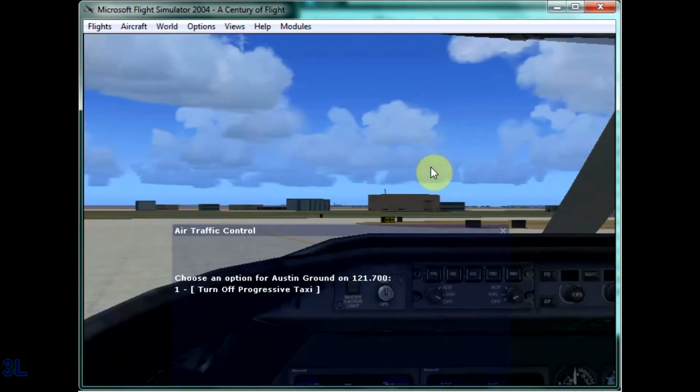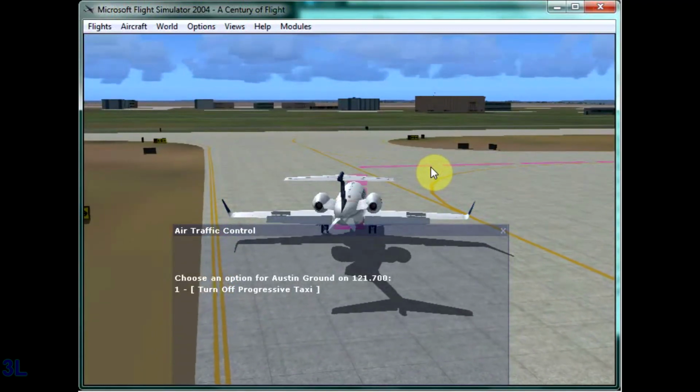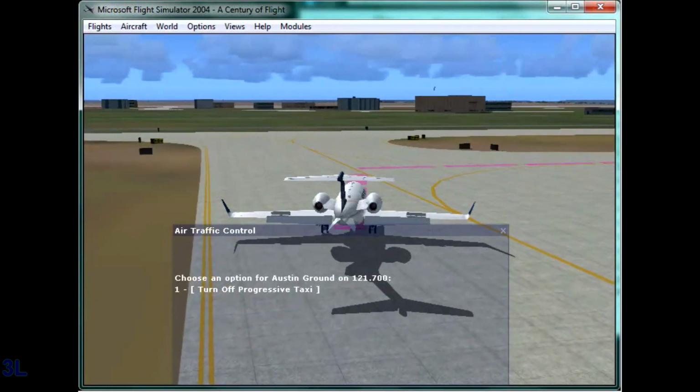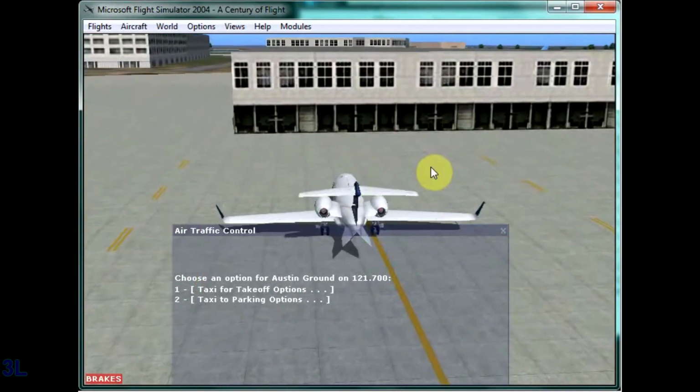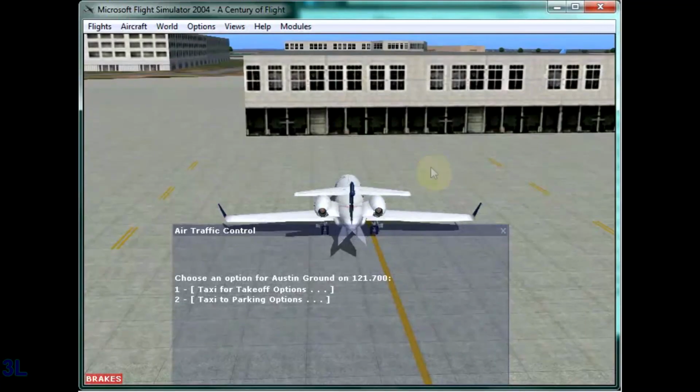Okay. Killed the recording until I actually get it parked. Welcome to Austin, gate 24.